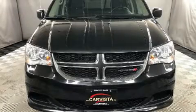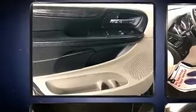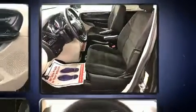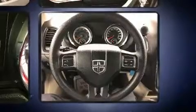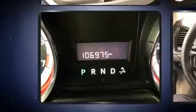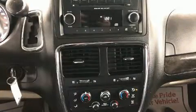Discerning drivers will appreciate the 2016 Dodge Grand Caravan. This 7-passenger van still has fewer than 110,000 kilometers. It features an automatic transmission, front-wheel drive, and a refined 6-cylinder engine. Dodge infused the interior with top-shelf amenities, such as heated door mirrors, remote keyless entry, and air conditioning.